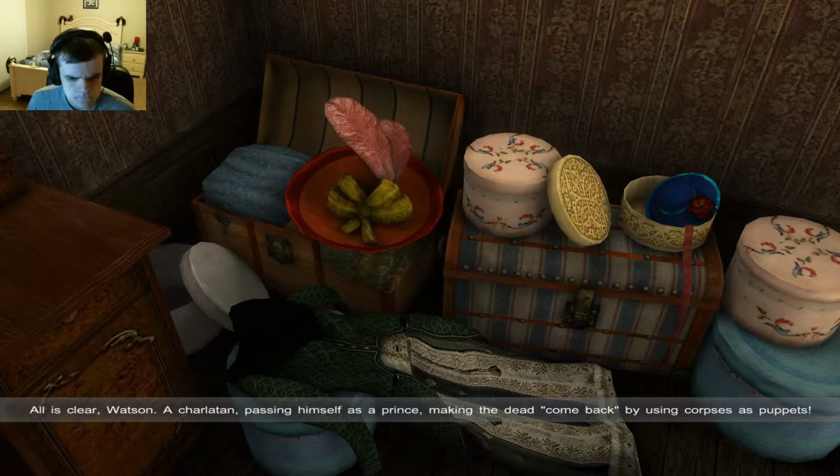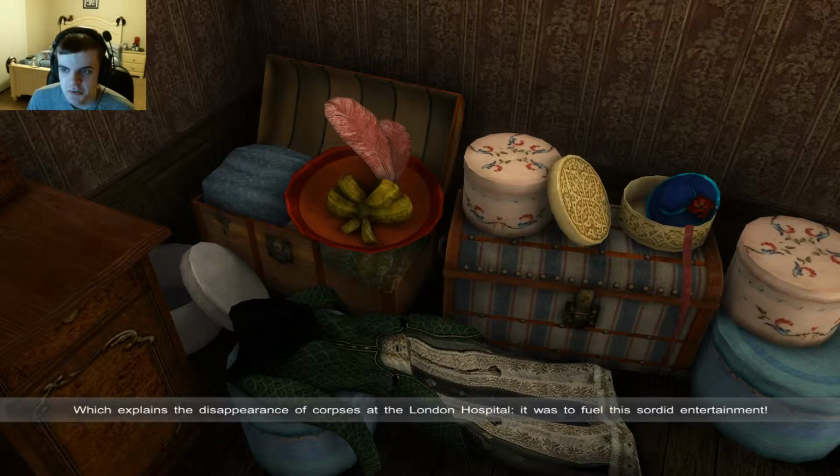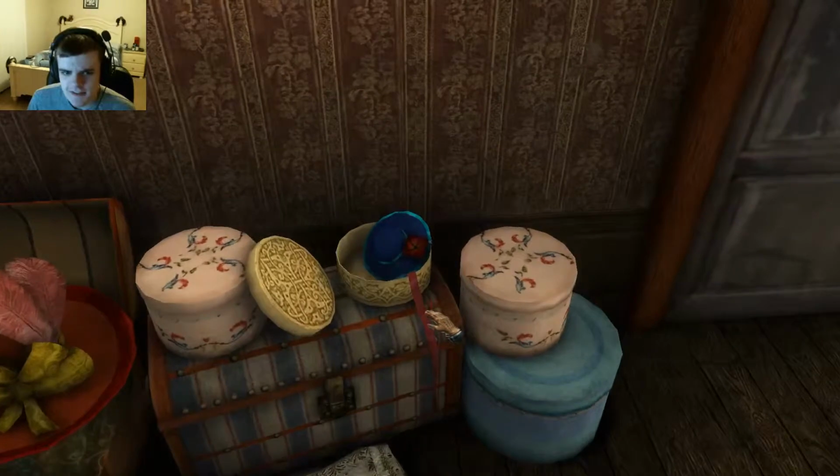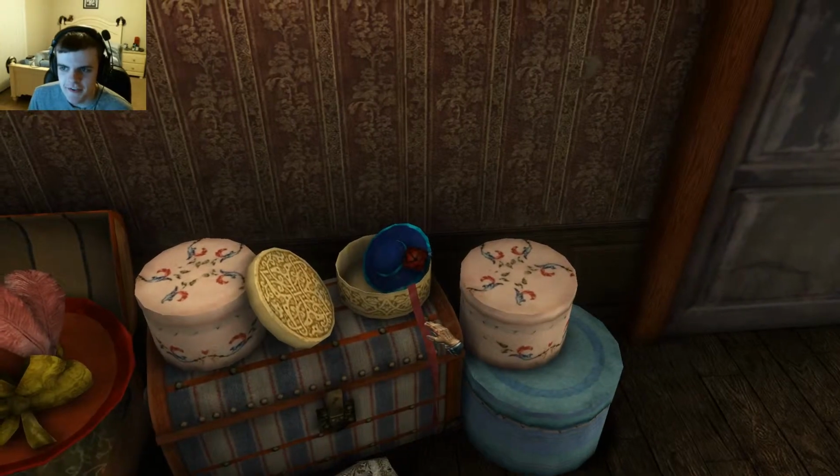A charlatan, passing himself as a prince, making the dead come back by using corpses as puppets. Which explains the disappearance of corpses at the London hospital. It was to fuel this sordid entertainment. Like, I get the feeling that this is just a side thing. I don't think this is Jack the Ripper.